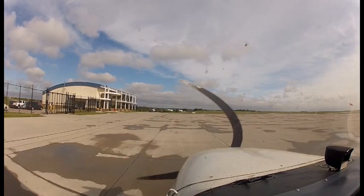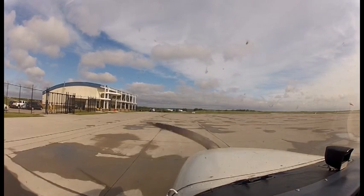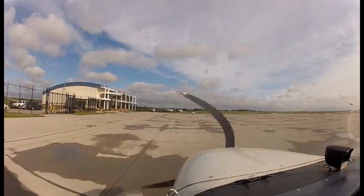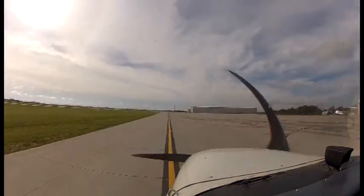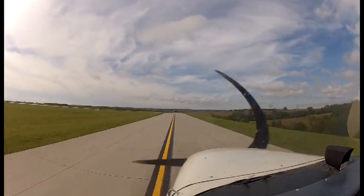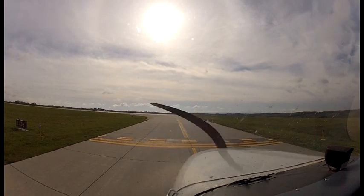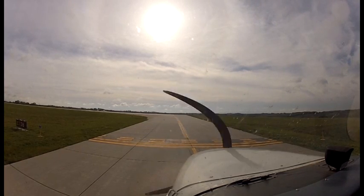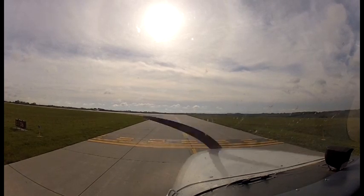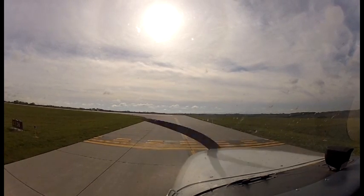Council Bluffs traffic, Cessna 2335 Echo taxiing to runway 32 via Alpha, Bravo, and Delta, Council Bluffs. Council Bluffs traffic, Cessna 35 Echo crossing runway 36 at Bravo 3, Council Bluffs. Look both ways before you cross the street, so to speak.